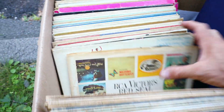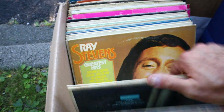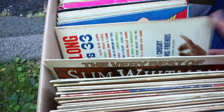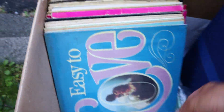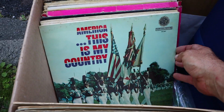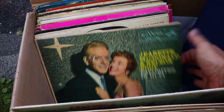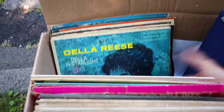Blah, blah, blah. Wow, these are awful records. Just awful. Ray Stevens. Jim Stafford. Easy to Love. America, this is my country. Those guys look like British soldiers to me. Blah, blah, blah. Alright, folks, we're almost at the end here.